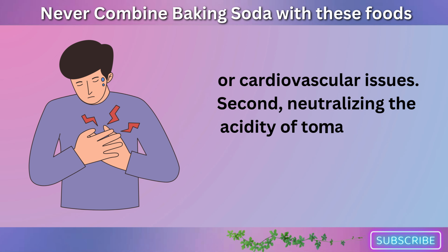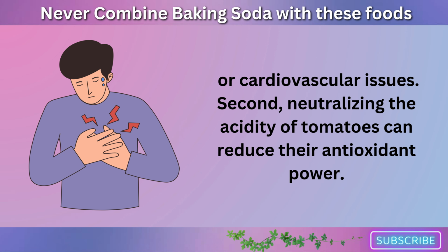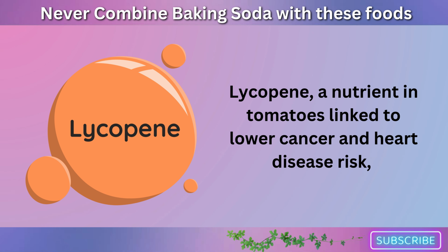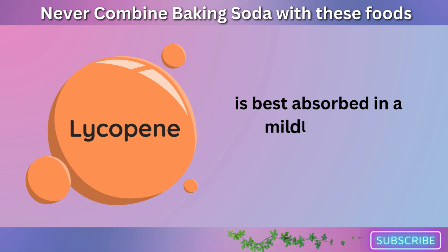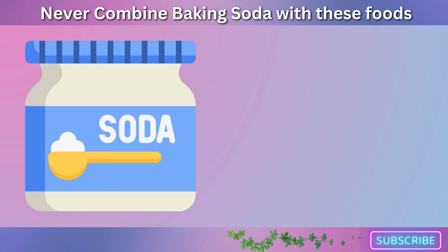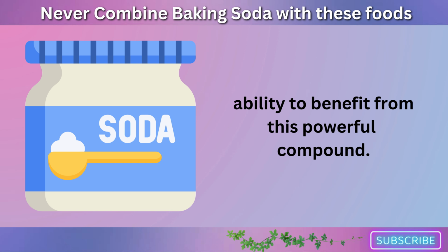Second, neutralizing the acidity of tomatoes can reduce their antioxidant power. Lycopene, a nutrient in tomatoes linked to lower cancer and heart disease risk, is best absorbed in a mildly acidic environment. By adding baking soda, you may be lowering your body's ability to benefit from this powerful compound.